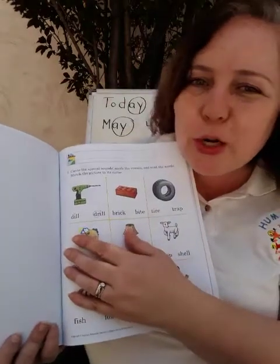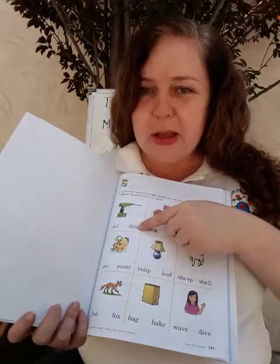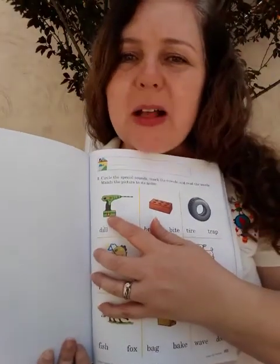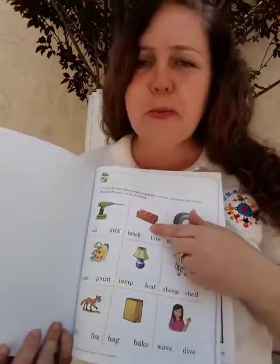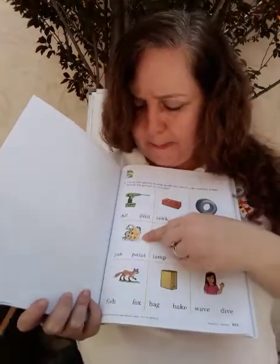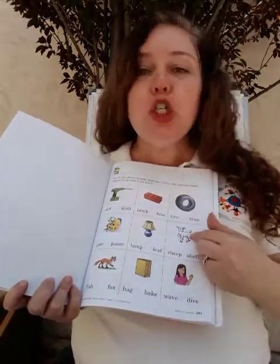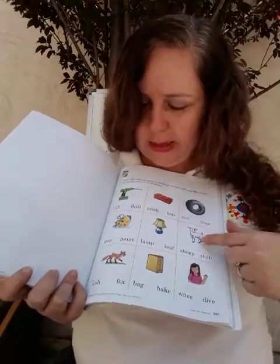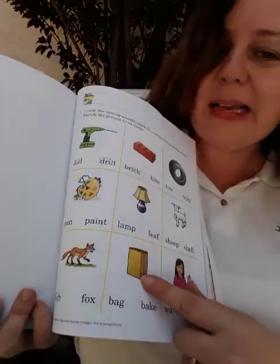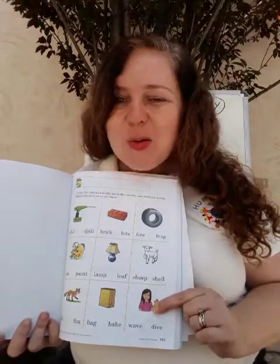Okay, so what we're gonna do is we're gonna say the words together up here and then you can read them and you can mark the vowels and then, like, here's a drill. So you're gonna draw a line to the drill. Okay, let's repeat the words with me twice. Drill, drill, good. Brick, brick. Tire, tire. Paint, paint. Lamp, lamp. Sheep, sheep. Fox, fox. Do you see that? Bag, bag. Wave, wave.